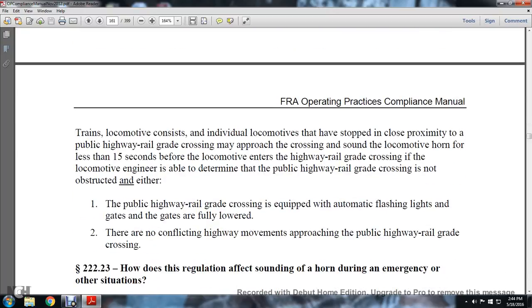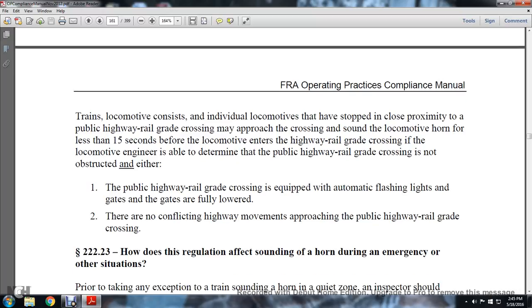Train locomotives consisting of individual locomotives that have been stopped in close proximity to the public highway grade crossing, making an approach with the crossing sounding the locomotive horn less than 15 seconds before the locomotive enters the highway grade crossing. The locomotive engineer is able to determine the public highway railway grade crossing is not obstructed. Either the public highway railway crossing is equipped with automatic flashing lights and gates, and the gates are fully lowered, or there are no conflicting highway movements approaching the public highway railway grade crossing.